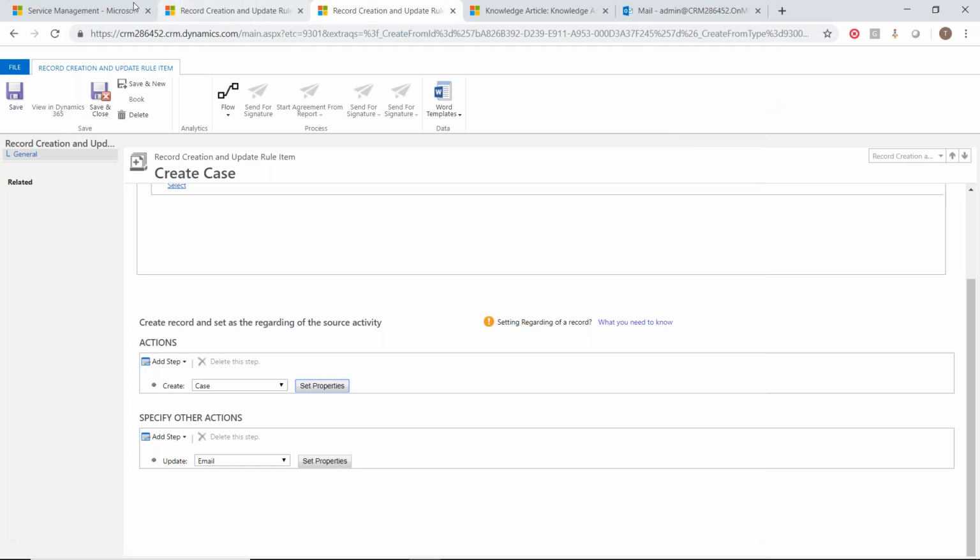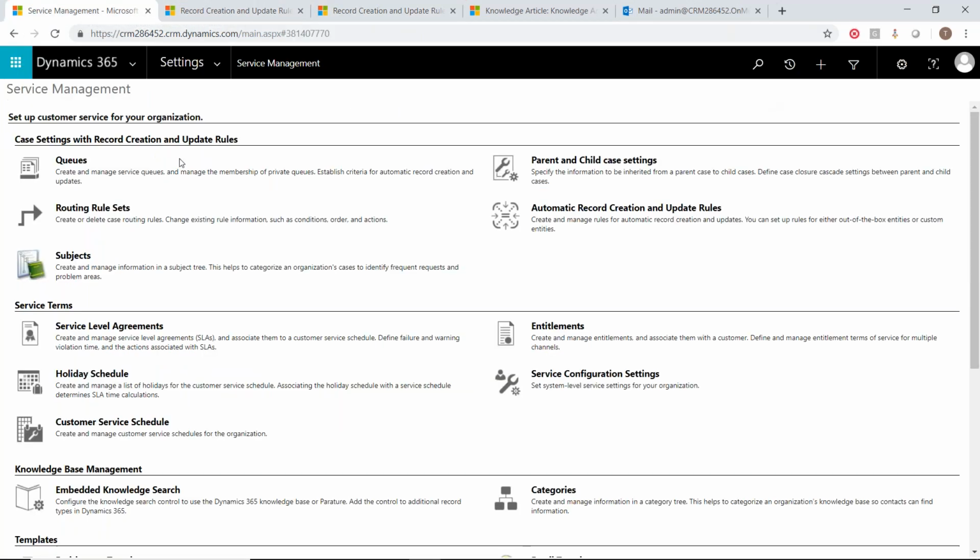All right. So again, if we go back to this, I just want to show you. This is where you can set up manage queues. We can do routing rules. I didn't really go into routing rules too much, but you can either manually route a case someplace else, or you can have it automatically create a route. And again, that's where you configure it inside of here. Here are your entitlements again, your service level agreements. So you can set up a holiday schedule, and you can set up different working schedules too.